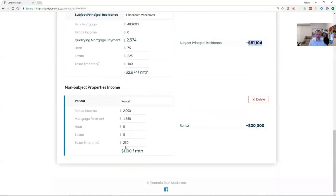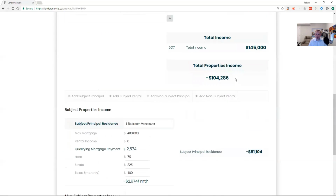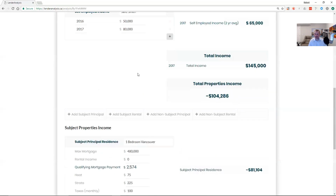The rental, I get to wipe out the taxes because it's dealing with Scotia, is only $23,000. So combined between these two, the client requires $104,000 worth of income. Okay, and he's got 145, so this deal now works.